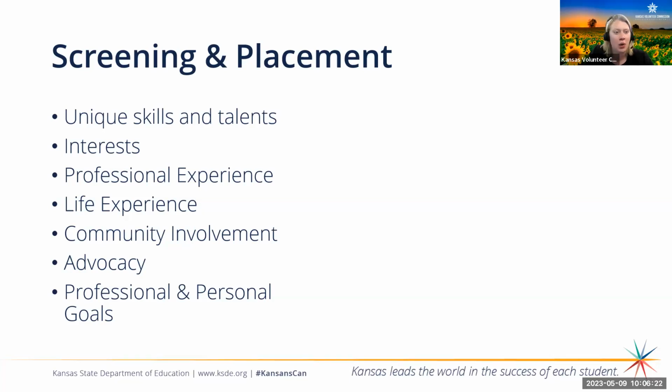Great screening asks questions that identify a potential volunteer's unique skills and talents, professional experience, passion projects, and community investments or connections. This is an opportunity to move beyond increasing our volunteer numbers and moving towards building up or building out our volunteer network in a three-dimensional way.